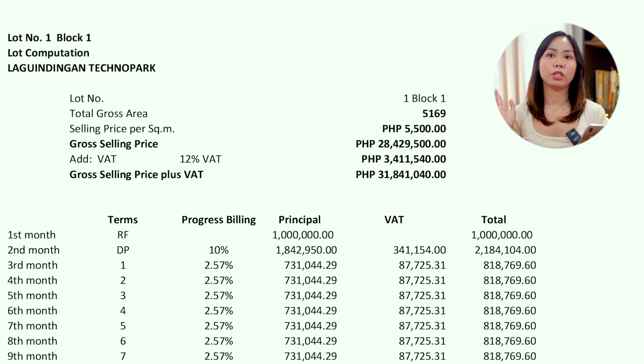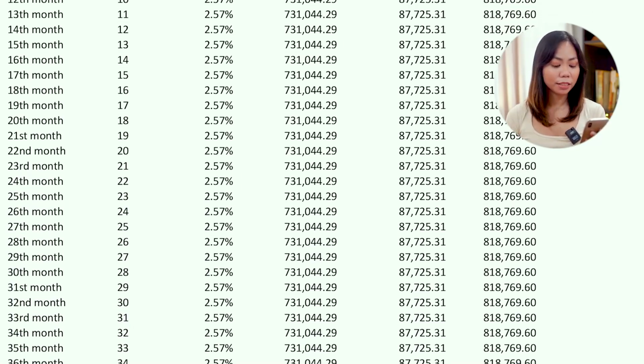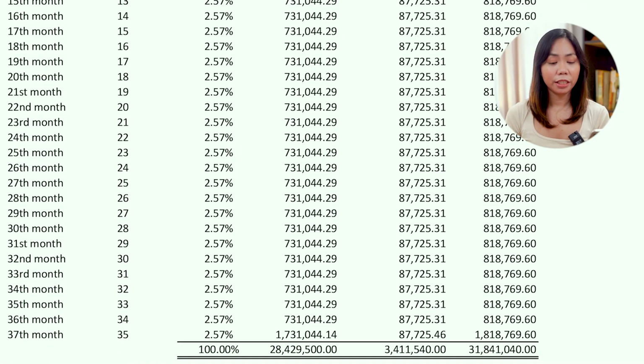So again, reservation fee is 1 million. On the second month, 10% down payment at 2.1 million. And then for 34 months, you can spread the balance. It's at 818,000. And then on the 35th month, you're required to pay a bulk amount of 1.8 million to finally fully pay for your lot. So which is gross at 31 million, VAT inclusive.